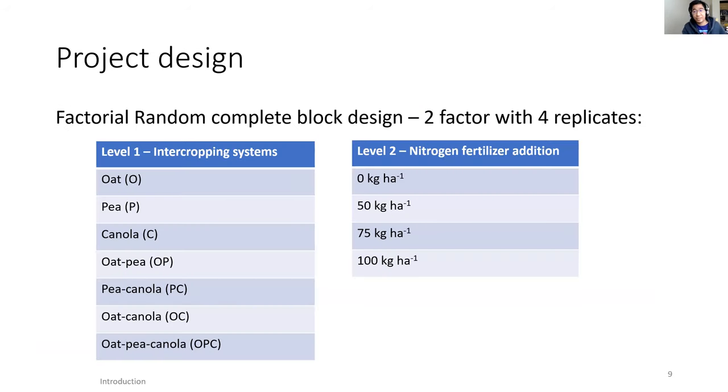So how did we set this up? We set this up with three crops that we know are very commonly used around the Peace Country. So it's oats, it's peas, and it's canola. And we did it with all the different iterations. So you see your oat pea, pea canola, oat canola, and the three mixed together, oat pea canola, as well as four nitrogen rates that we applied besides the basic fertilizer needs that we tested for every year. So we wanted to see what would happen if we had no fertilizer all the way up to 100 kilograms per hectare, which is, I think, roughly around 100 pounds per acre as well, if not a little less or a little more.